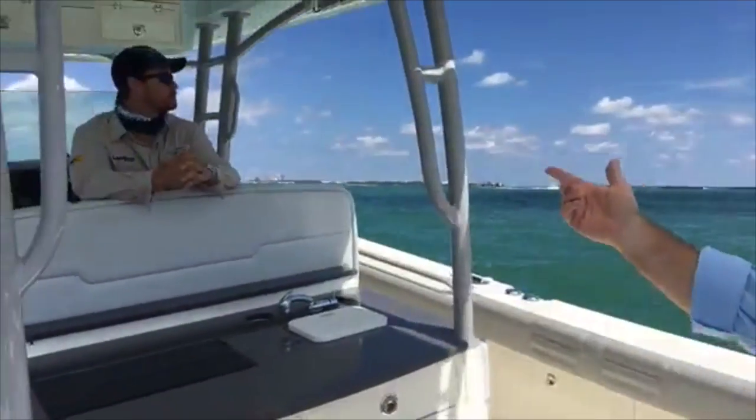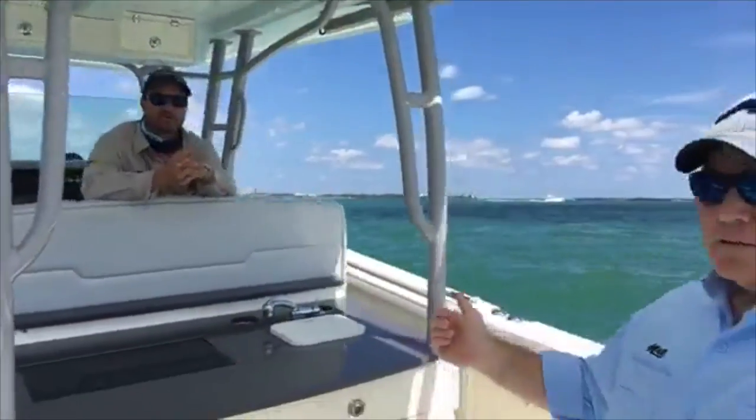He probably should do all right. We also have Skyhook on this, right? It's a Skyhook as well. So if you're running offshore, you see a nice ledge that you want to fish, pull the throttles back, hit the Skyhook button, GPS and the motors take over. They hold you in that spot. It's also great for when you're around a bridge, waiting on a bridge to open, waiting on a fuel dock. It'll just hold you there.